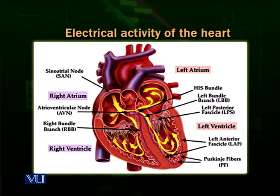Let's have a look at the structure of the human heart. Look at the diagram. On the right side, for ease of understanding, the blood is shown in blue because it's deoxygenated. On the left side, the blood is shown in red because it is oxygenated. The upper chambers are called atria, the right atrium and the left atrium. The lower chambers are the ventricles, the right ventricle and the left ventricle. You can observe that the wall of the left ventricle is thicker in comparison to the wall of the right ventricle.